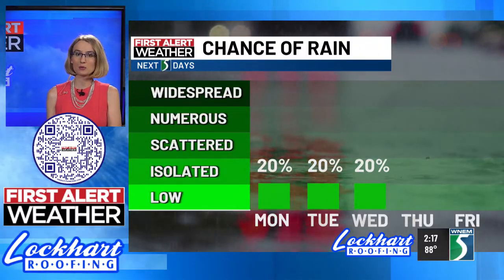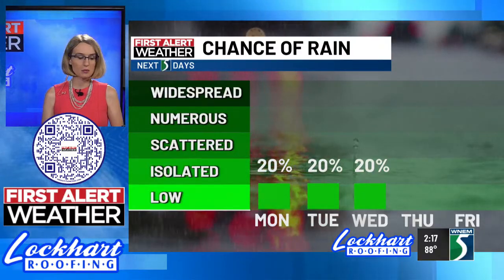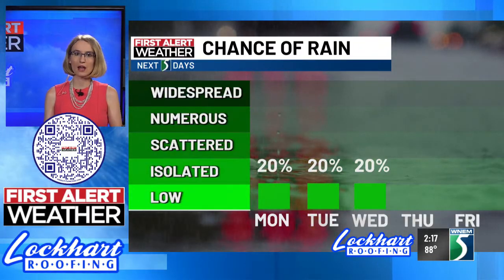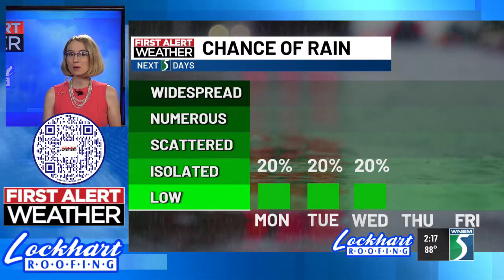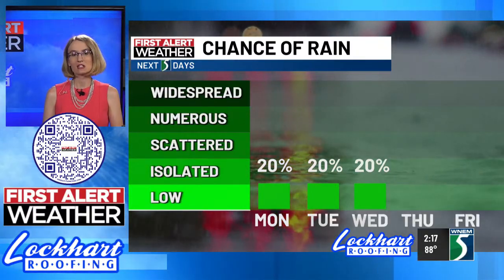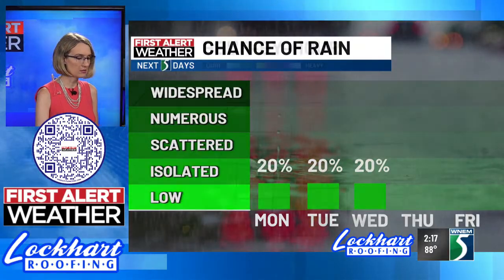Very similar setup as we go into Tuesday with the heat and humidity. Isolated showers are going to be possible again. And as we go into Wednesday, that signal is very low, and hopefully we can even kind of dry out that forecast, because we do have high pressure that's going to be coming in. So it might be able to arrive just early enough to where we can dry out that Wednesday forecast. But right now it does look like we at least have a slight isolated shower that is going to be possible as we go into Wednesday morning.